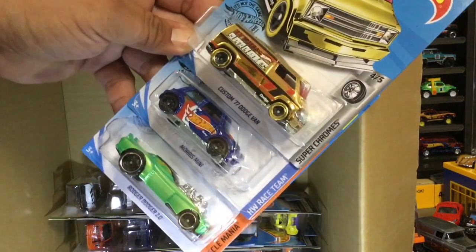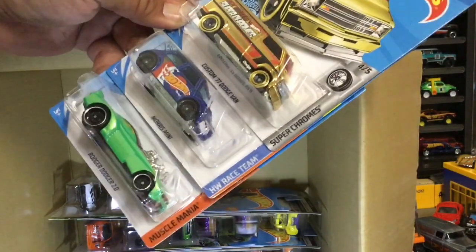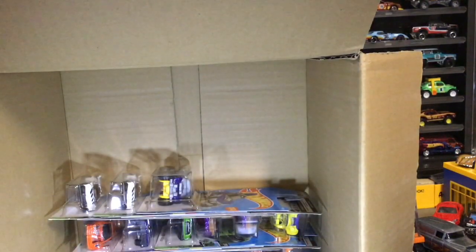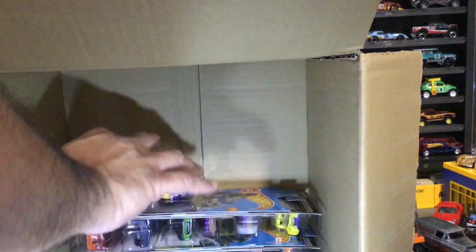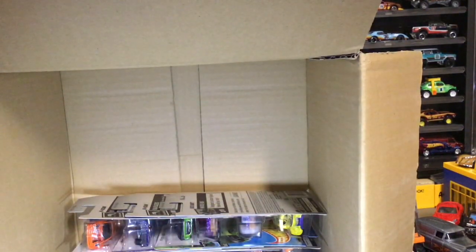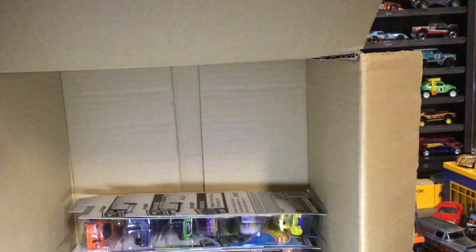That's a nice gold van. It is. Why did they make the rims gold though? I mean, not the rims, but the tire, bro. Yeah. Morris Mini. The Roger Dodger's in that too. Oh, is that a Roger Dodger? Oh, yeah, okay. Yeah, that last one. Okay, next three.